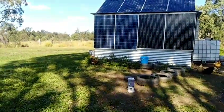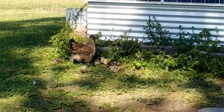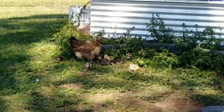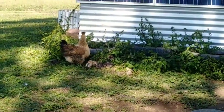And look at that, the chicklets are out. Yeah, with Mum, they're about a week or so old. Maybe a bit more than a week now.